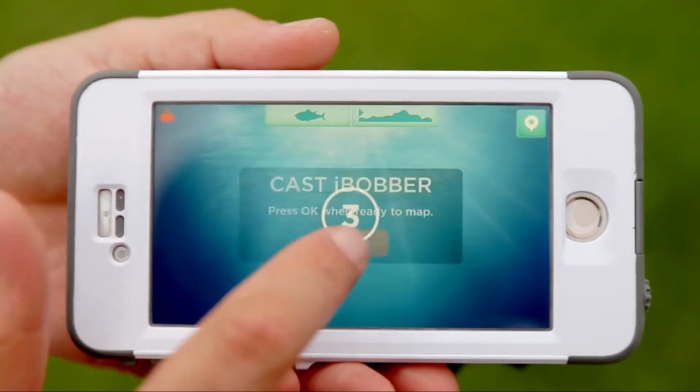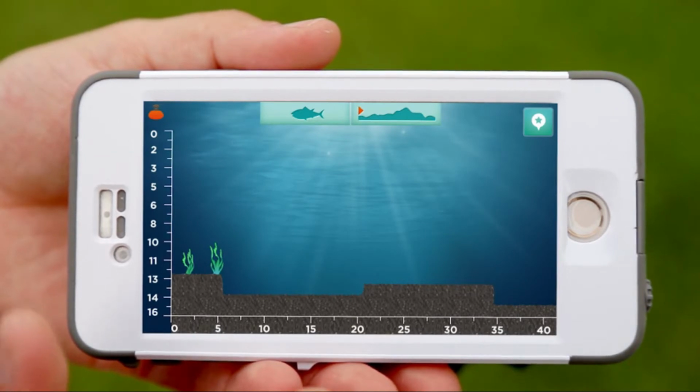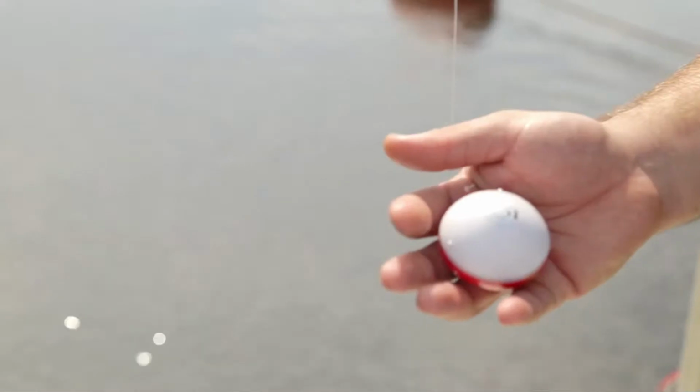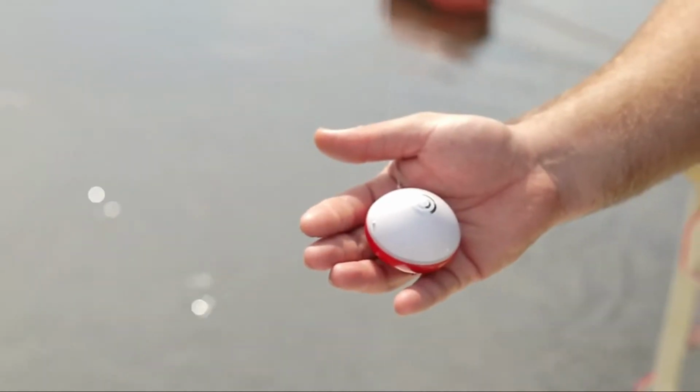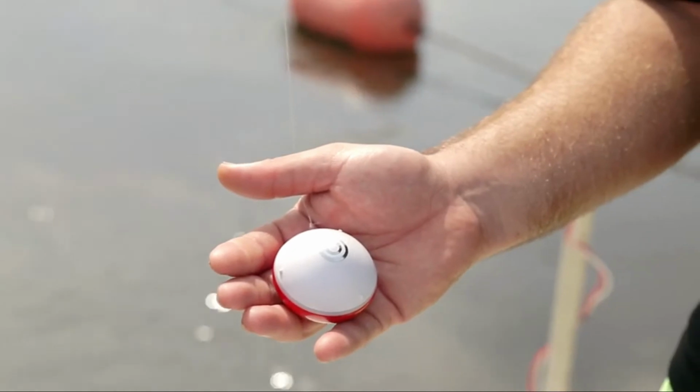So another great feature of the iBobber is the waterbed mapping. This thing is going to be able to be casted out 100 feet and map the entire bottom. That's going to come straight through to your smartphone. This is actually going to show you the contour of the waterbed, all the nooks and crannies, and that's going to let you know where those big fish are hiding.